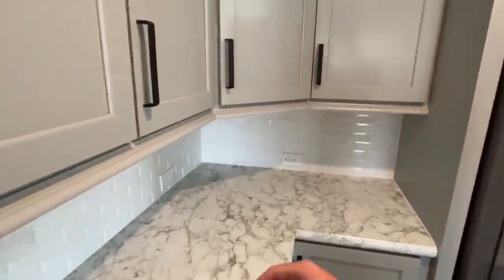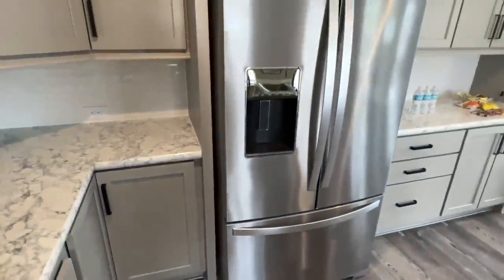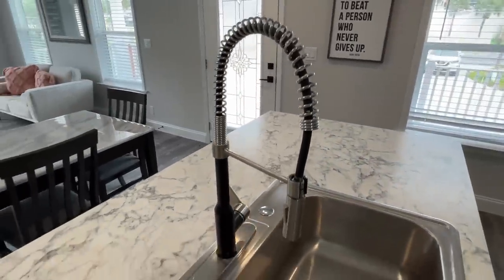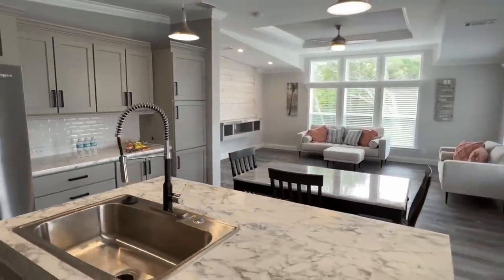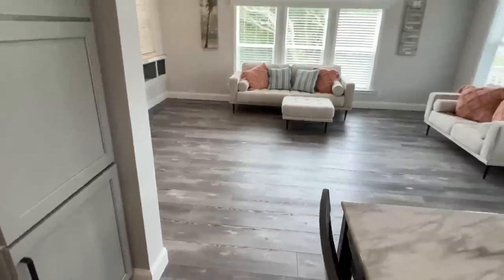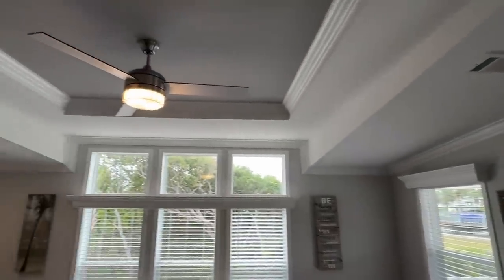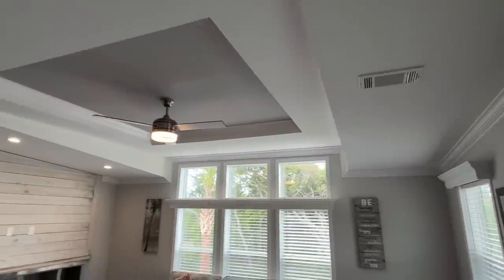I like the backsplash and the countertops. Looks great. Stainless steel appliances. You got your sink in your kitchen island right here. The built-in entertainment center is nice to see. And you also gotta love the way this ceiling looks. That is nice.